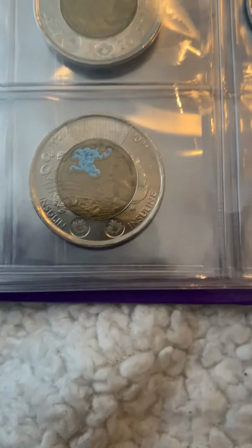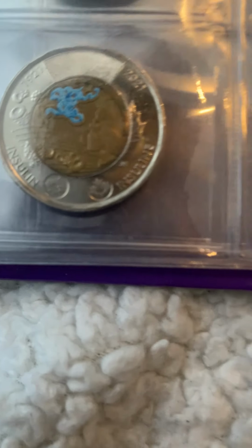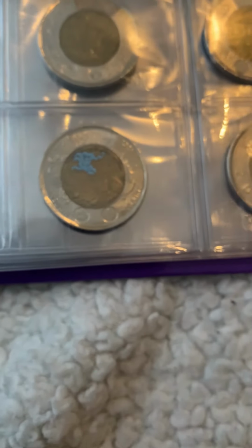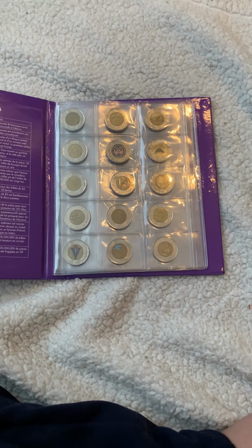This is when we discover, or I think it's a. I actually don't know what this one is. I think it represents farming and all that stuff, or something like that. And this is just trees. So yeah, that's my $2 collection of Canada.